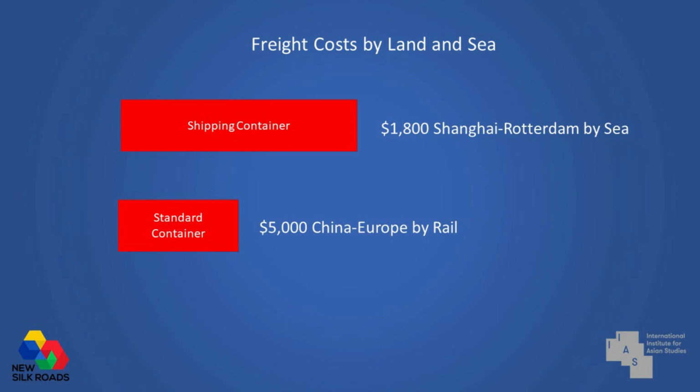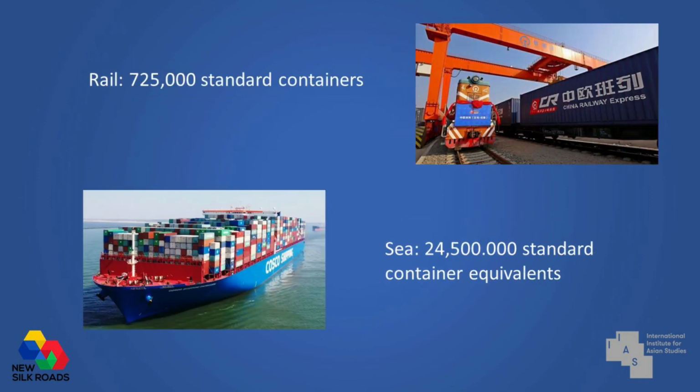So you can get a pretty good idea. Now it's okay, this seaborne trade includes Korea and Japan, but it's hard to suggest that rail represented much more than 5% of the volume being carried by sea. So basically, China-European freight is a niche market for high-value goods.